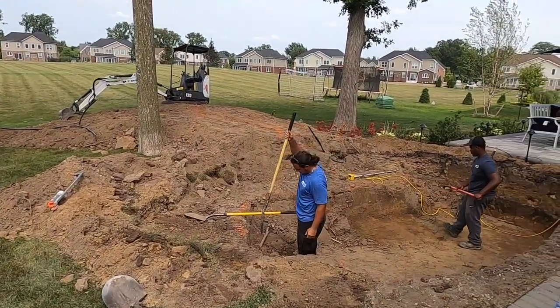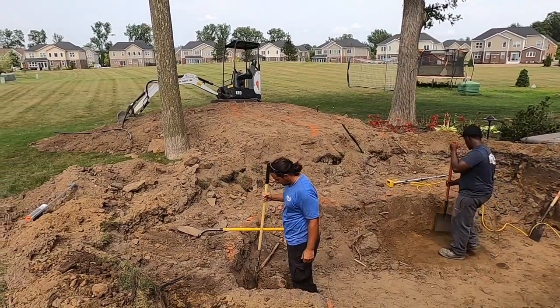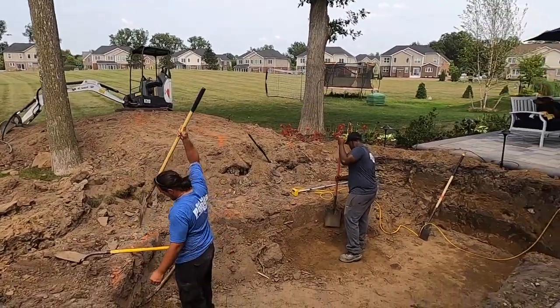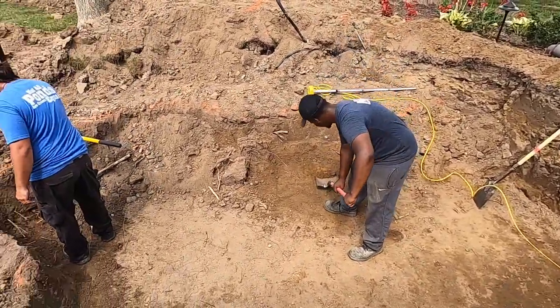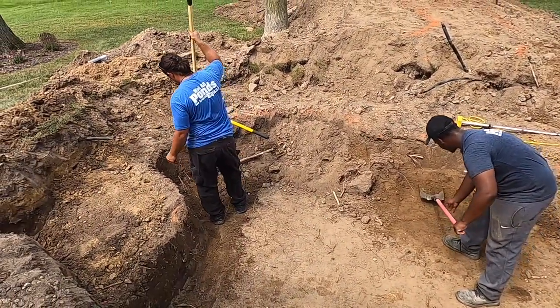So we've been digging all day. Brian and Jay are right now just shaping up the sides, getting it all formed. Look at the precision on the bottom of that pond. Man, you think he's done this in a previous life or something.